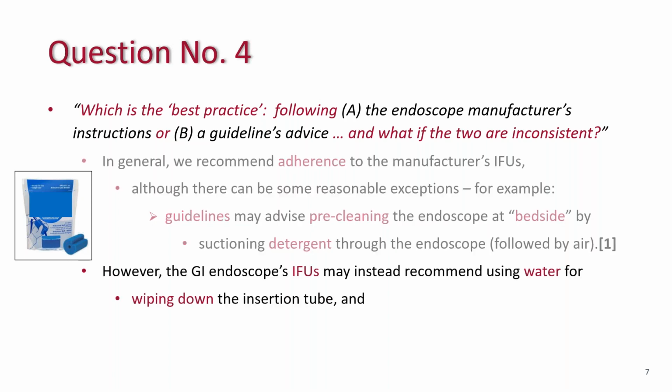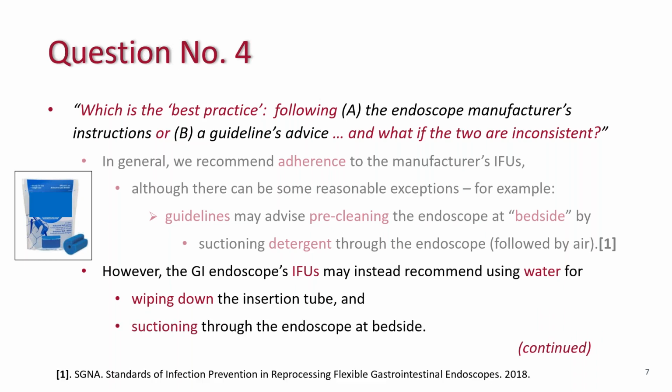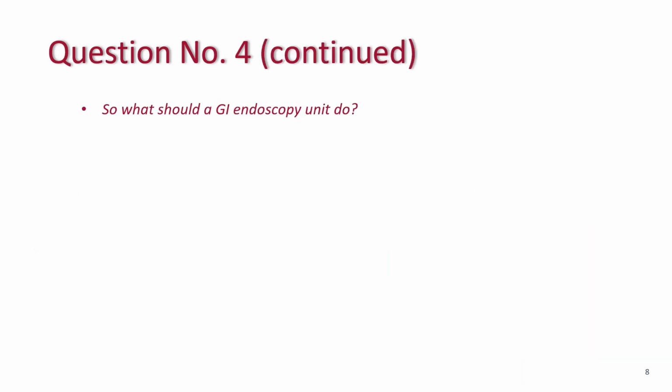However, some of you may be familiar with the fact that the GI endoscope's IFUs sometimes recommend, and have been revised at times, to recommend using only water for wiping down the insertion tube and for suctioning through the endoscope at bedside, not detergent. This is an interesting change. Discussing this with the manufacturer of your GI endoscope will provide you with more insight, and you can confirm whether the manufacturer is recommending the same as guidelines or something slightly different.